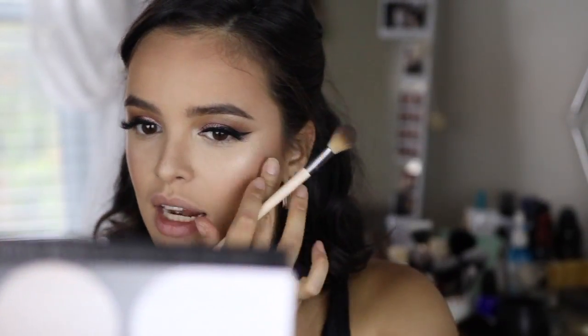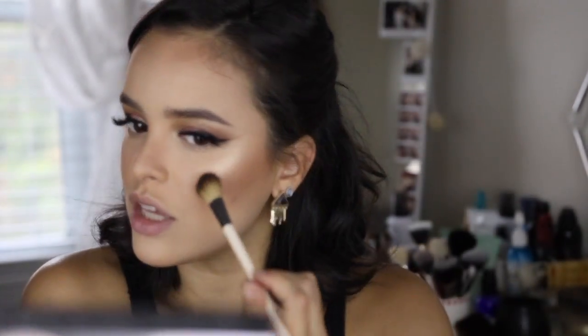Although it's a very blinding highlight, I feel like the first swipe that I put on was pretty subtle. If you wanted to only use a little bit and you don't want it as bright and intense as this, you could still do that and it looks really pretty. A little bit for the tip of my nose, and a little bit as well on the bridge. So that's pretty much it for the face.